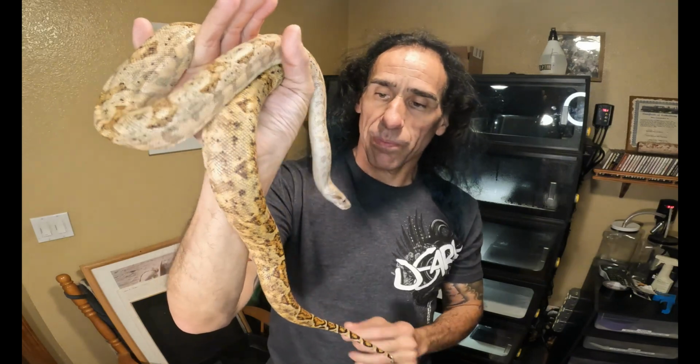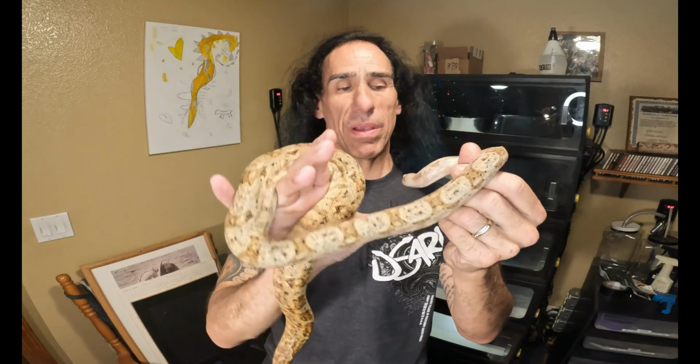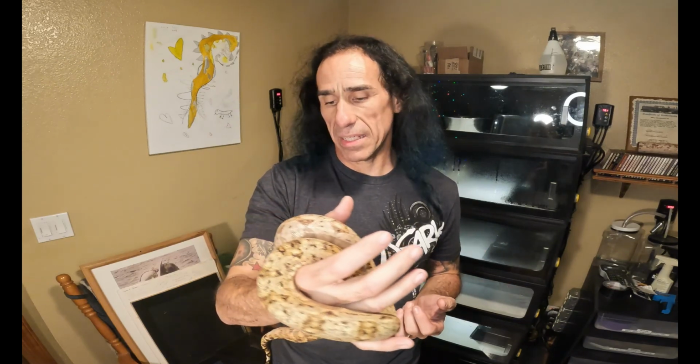She's absolutely one of my favorite, and definitely most tolerant boas that I handle, especially of the locality boa constrictors. Locality boa constrictors, to me, in my opinion, can tend to be a little bit more challenging to handle than, say, the morph boa constrictors, only because the morph boa constrictors are a little bit more socialized or a little bit more domesticated.